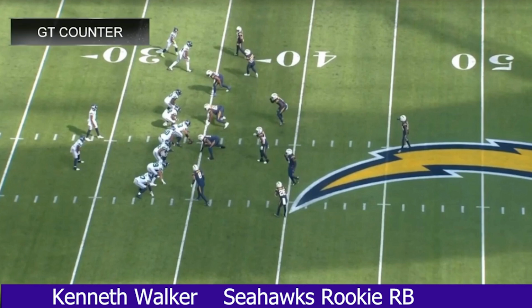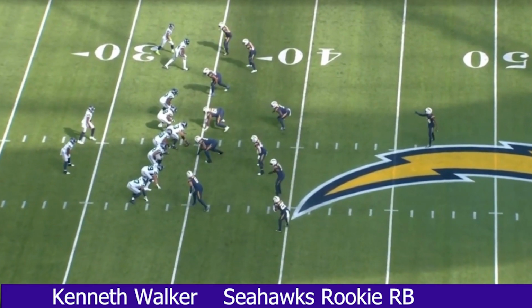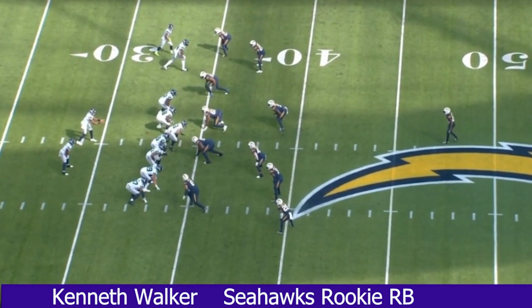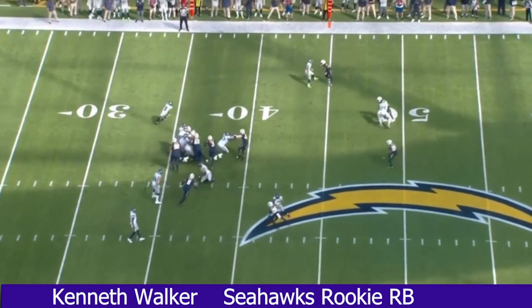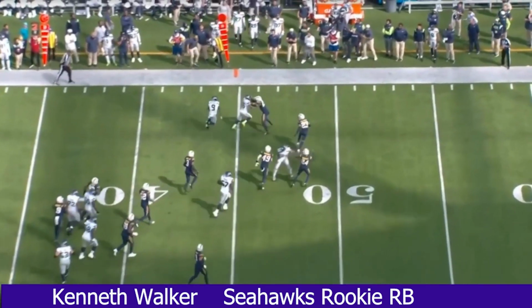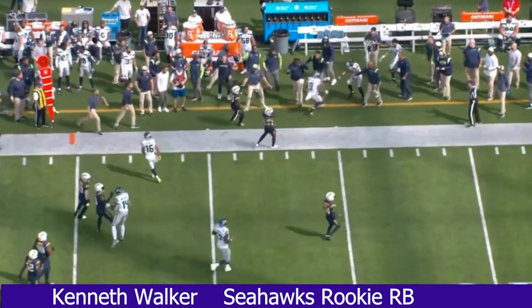Starting off here with the GT counter that I mentioned earlier. They only really ran this once for a positive outcome, but let's see what we get on this early run. Eventually they have to log the guy. He sees it late and bounces. Has the burst to get to the outside.